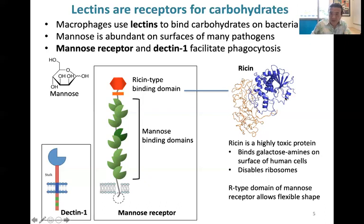One is brown here, one's purple, right? And when they fold up together, they form this one ricin molecule. One part of this, either the blue or the purple, either the purple or the brown, I don't remember now which one it is, is actually the right shape to bind to the surface of your body's cells. Okay, and so it binds to these galactose amines that are found on the surface of your cells.